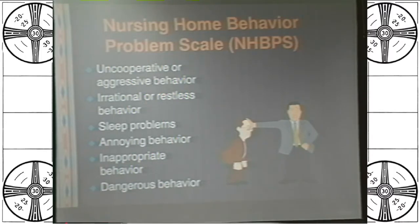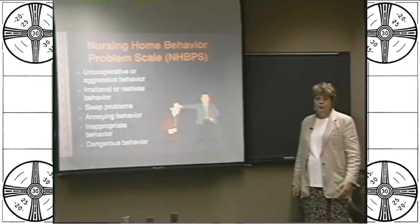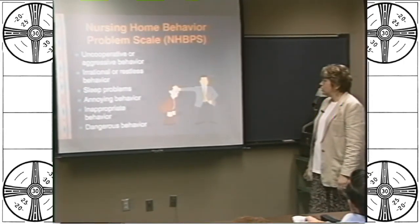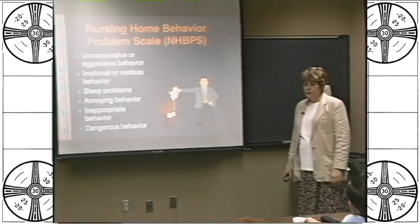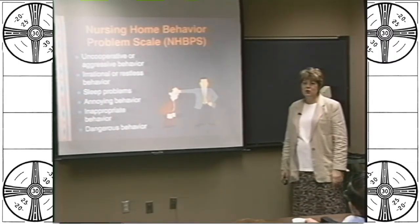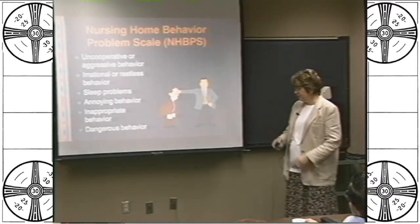The uncooperative or aggressive behaviors are like resisting care, being difficult, hitting people. The irrational or restless behavior is pacing, generally being very agitated. Sleep problems were having difficulty getting to sleep or waking up and being noisy and things like that. Annoying behavior was sort of whining and complaining. Inappropriate behavior is wandering. And dangerous behavior, which is interesting to me, one of the dangerous behaviors is trying to get out of restraints. And I think if I had dementia, I would try to get out of restraints too, but that's considered a problem behavior.